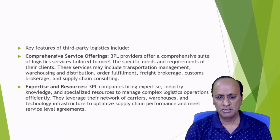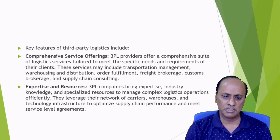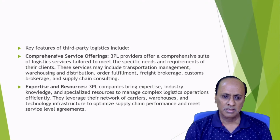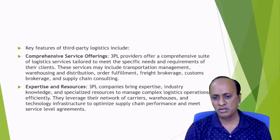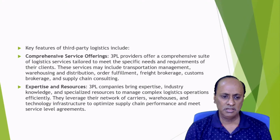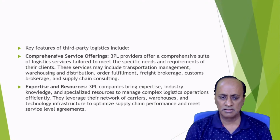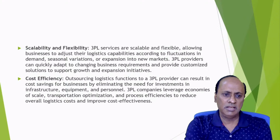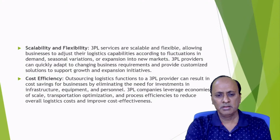3PL companies bring expertise, industry knowledge, and specialized resources to manage complex logistics operations efficiently. They leverage their network of carriers, warehouses, and technology infrastructure to optimize supply chain performance and meet the service level agreements. Then, scalability and flexibility.